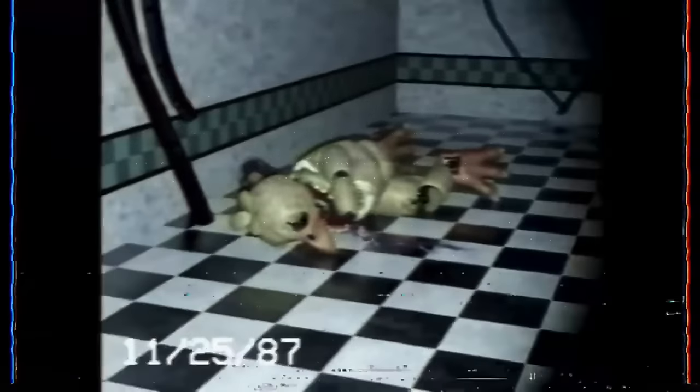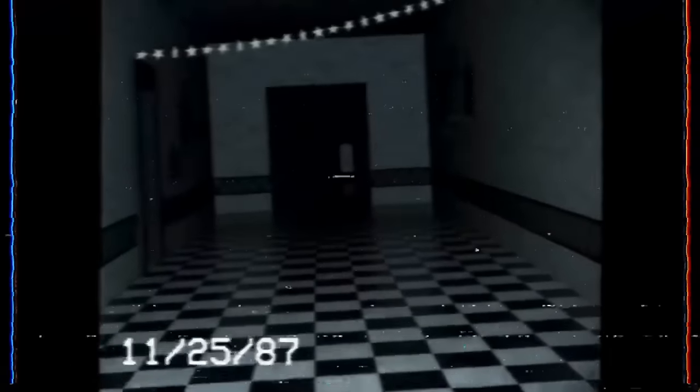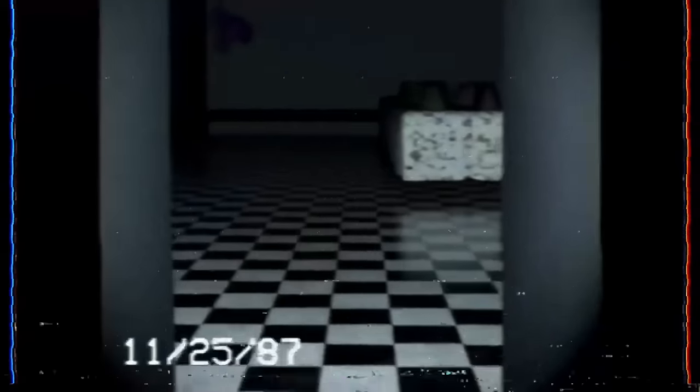These are the new animatronics we're trying to build. On. Turn on. Son of a... Well, I'm not sitting here, that's for sure. What is wrong with this place? Oh my God!